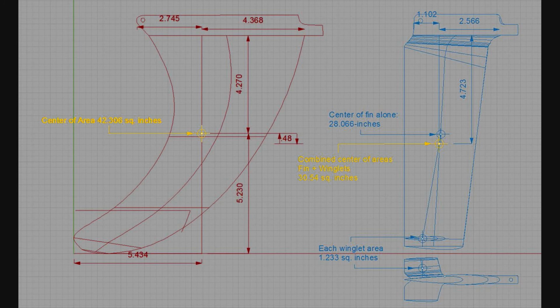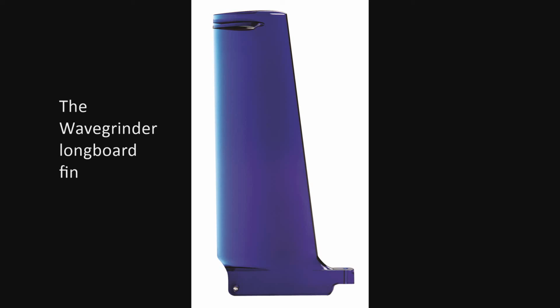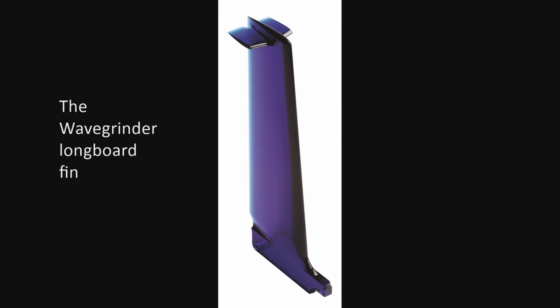So I used my experience in naval architecture and physics and ended up applying these lessons learned to a surfboard fin that ultimately became the Wavegrinder surfboard fin for longboards.